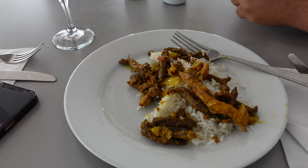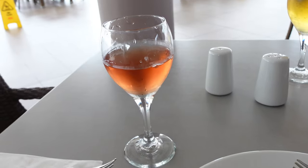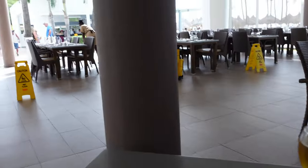Okay, y'all, so I got some rice and some type of meat. It looks like some type of beef. And I got me a glass of wine. I'm at the buffet.